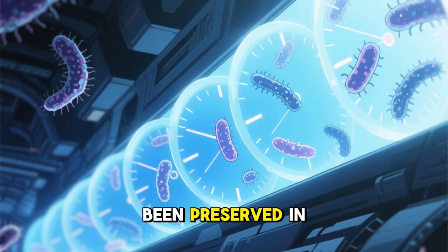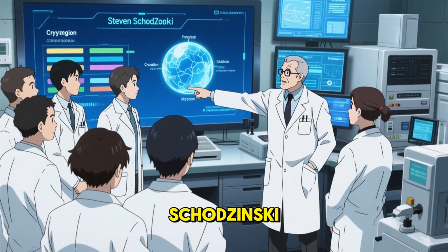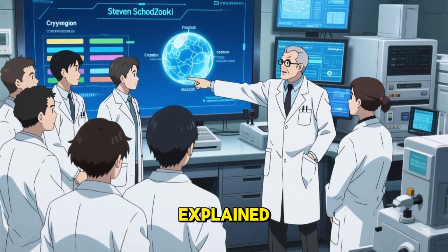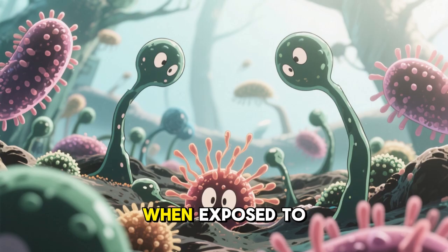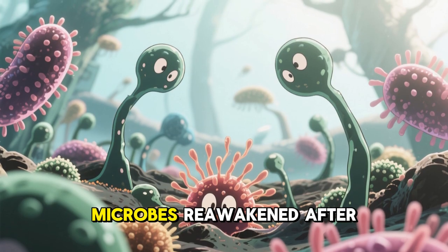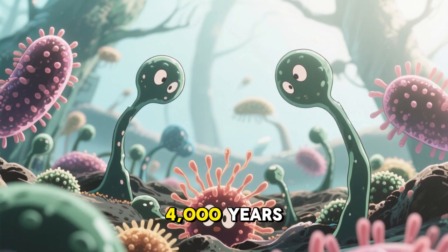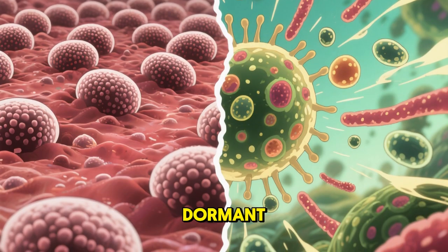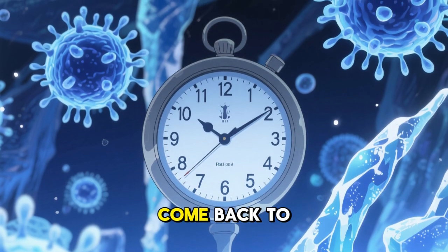These microbes have been preserved in a state of suspended animation for thousands of years. As Dr. Stephen Shajinsky, an astrobiologist at Florida's Kennedy Space Center, explained, they seem to have entered a state similar to being cryogenically frozen. When exposed to air, some of these microbes reawakened after 2,000 years. Others showed signs of life after 4,000 years. But incredibly, about half of the samples remained dormant. It's as if some of the microbes were just waiting patiently for the right moment to come back to life.